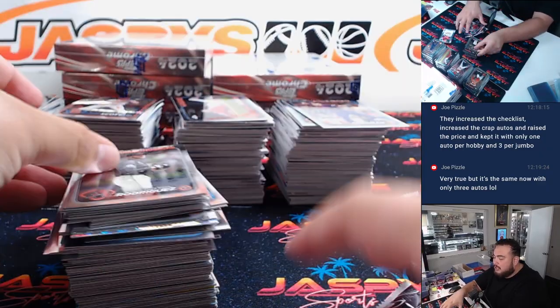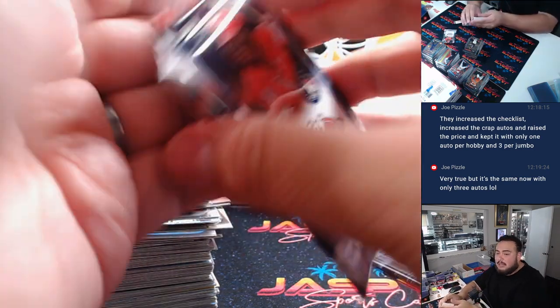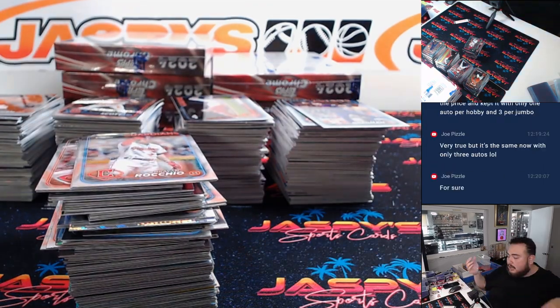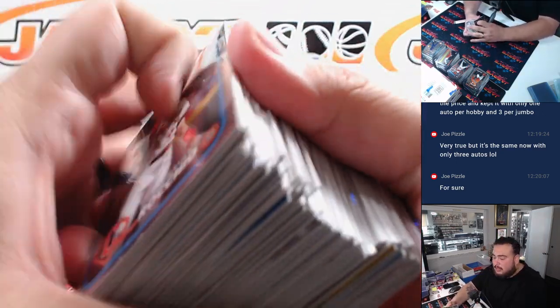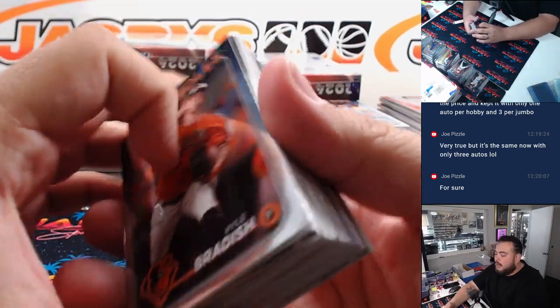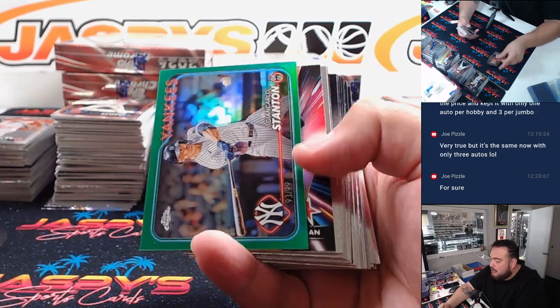Now, I do feel like Breaker's Delight should be at least three autos instead of two, because it's about the same price as Jumbo. But obviously, the way they get you is with those Youthquake inserts that you can only find in Breaker's Delight. So I get it. But so far, like I said, we had one really good case and one not really bad case, but just one that wasn't great.